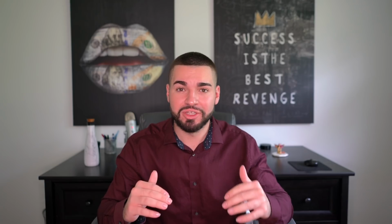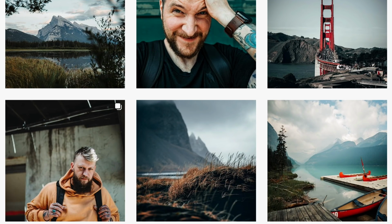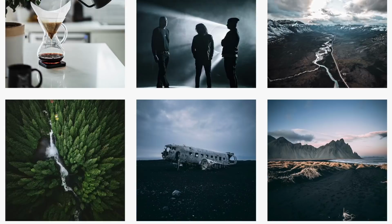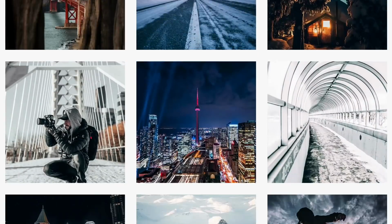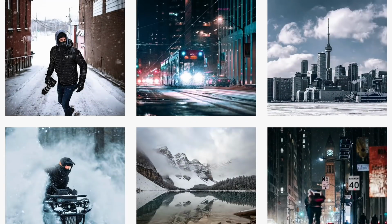And coming down from the pinned stories, you get into the actual content. Is your content good? Is it clean? Is it aesthetic? Does it look good? Does it flow nicely? All of that stuff comes into play when you're looking at giving your account a complete makeover. Really what you're doing is giving yourself a rebrand.